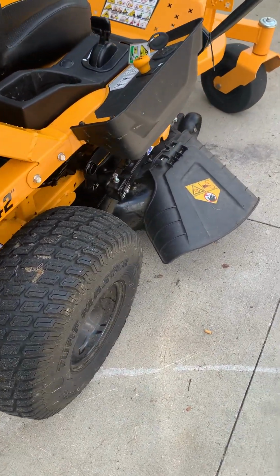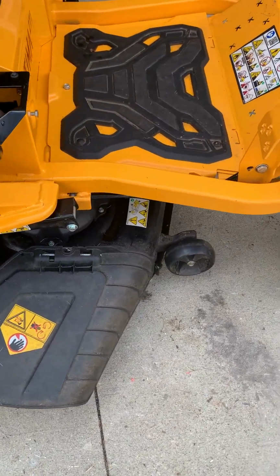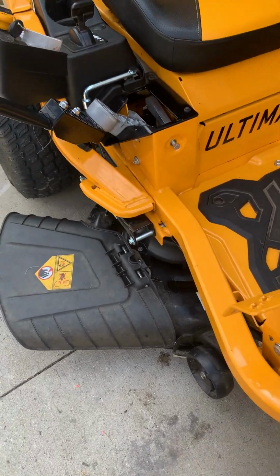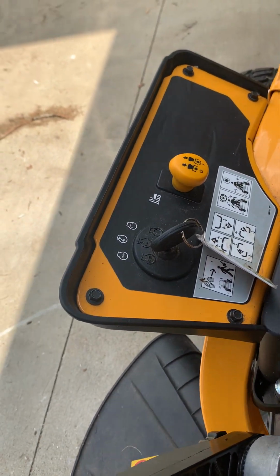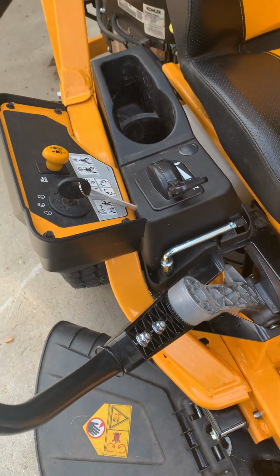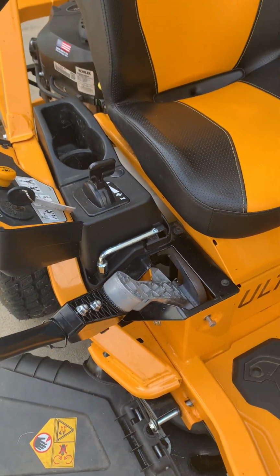Runs good, starts right up. Well maintained, not very old. Come in here, make sure it's set to start. You can see it fired right up. Adjust it back to running mode.